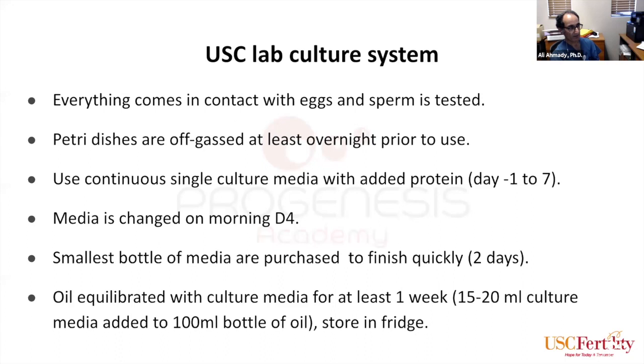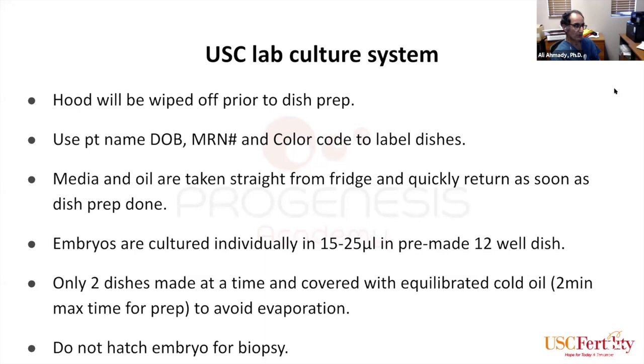Next, please. We wipe off the surface of the hood prior to preparing dishes. And obviously we use proper name, MRI number, and color code all our dishes. Media and oil are kept in the fridge. We take them out before we use them and put them back inside the fridge as soon as we finish. We culture embryos individually in 15 to max 25 microliter of media covered with oil in a pre-made 12 well dish. We only make 2 dishes at a time, cover with oil before moving to making the next 2 dishes.